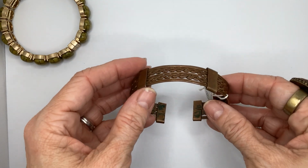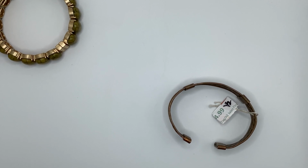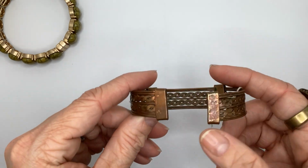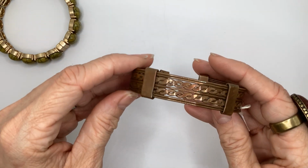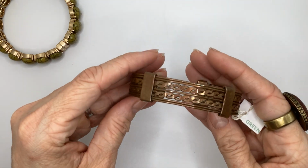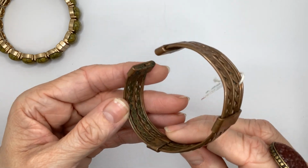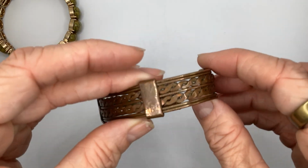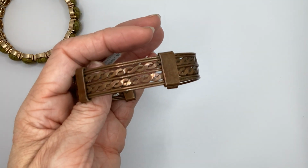Another bangle that I came across on the shelf. To me, this looked copper, in my opinion. I didn't see any sort of actual mark, and to be quite honest, I don't even know what mark they put for that metal. But I do know copper, when it oxidizes, it turns green. And as you look inside of this bracelet, it is definitely green, which makes me think it's definitely copper. This lovely braided twisting accent goes along the band.